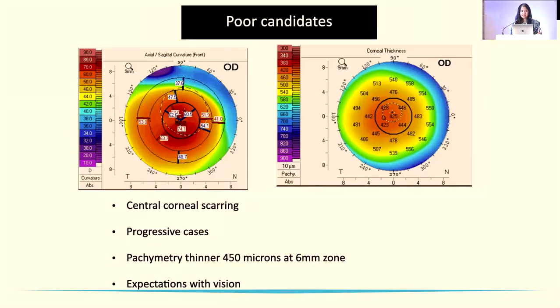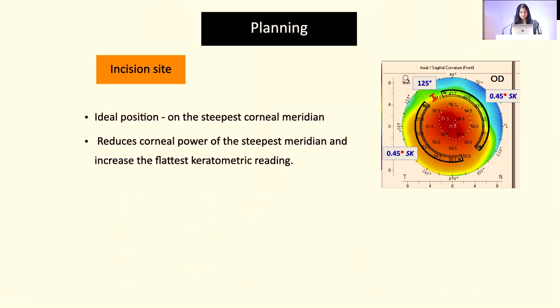Which are the poor candidates for placing ICRS? When there's central corneal scarring, when the cases are still progressing, where you are still unsure about what the astigmatism and the axis is going to be, and pachymetry less than 450, like I just mentioned. And of course, we have to set realistic expectations with the vision, because this is just going to improve the visual quality and reduce the astigmatism, but this is not akin to a refractive surgery where the patient is going to get rid of the glasses. This is so that the cornea gets regularized, because the patient is contact lens intolerant, so he can at least get some vision with glasses.